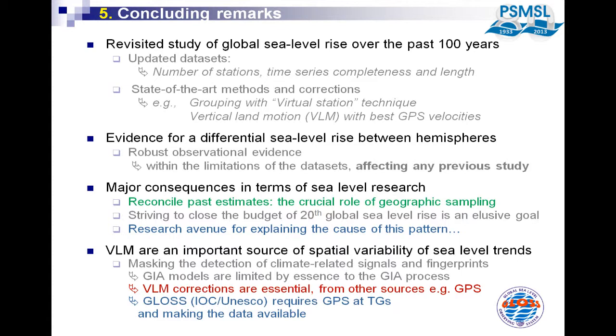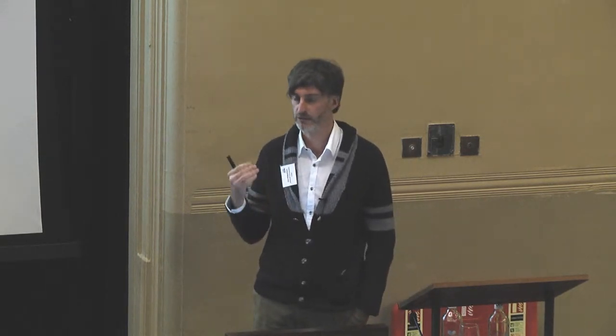From this review exercise that we did this summer, I think we have robust observational evidence that there is a differential sea level rise between these hemispheres, within the limitations of the datasets, of course. But these limitations are affecting any other study, including global sea level reconstructions like those that Annie was mentioning this morning from Church and colleagues.